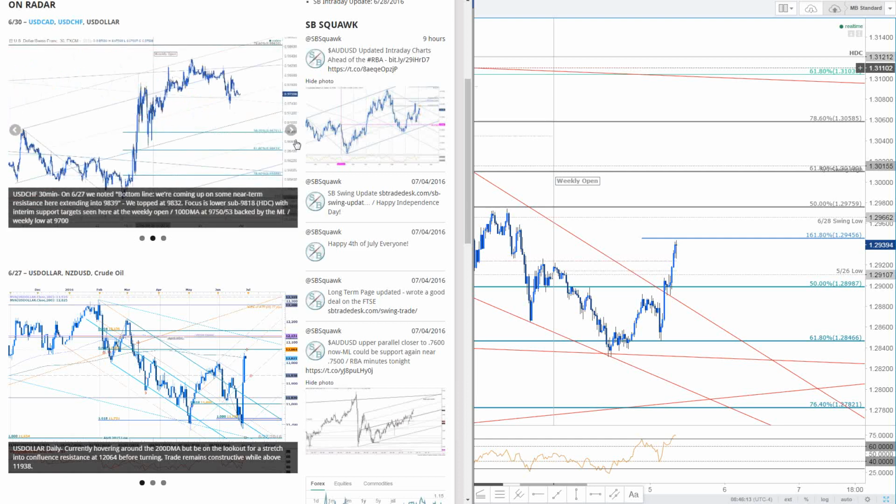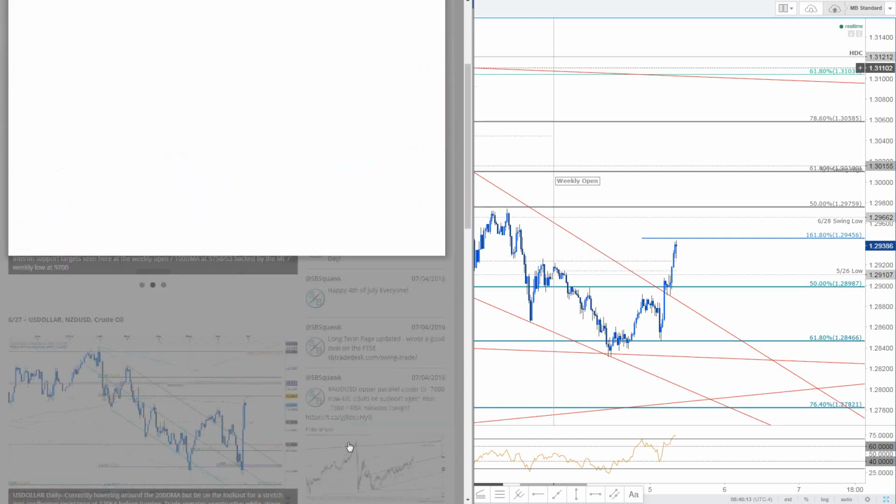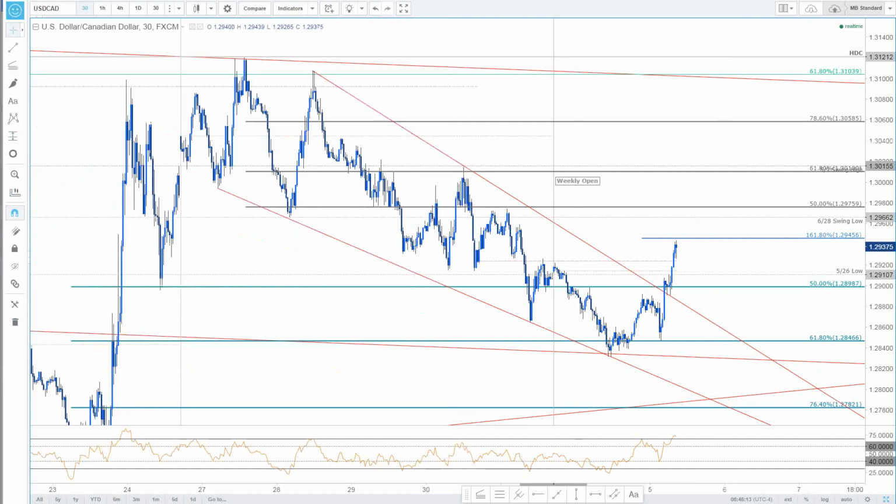So last week we highlighted this setup. We were looking for some near-term resistance. As we had highlighted, bottom line, we're coming into some near-term resistance here, extending into 98.39. We topped at 98.32. The focus is lower, sub 98.18. Interim support targets seen at the weekly open, 97.50, which we hit, backed by the ML, and the weekly low at 97.00. Here's what dollar Swiss looks like right now.